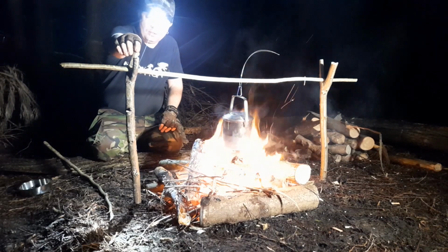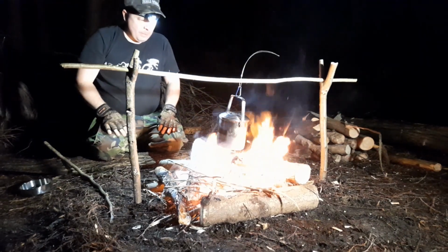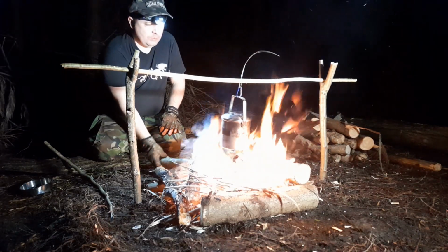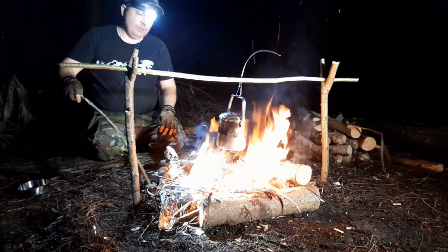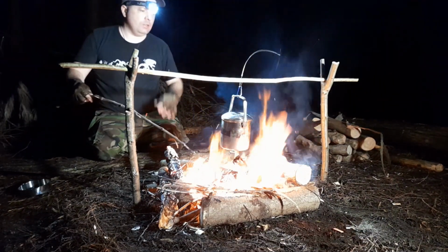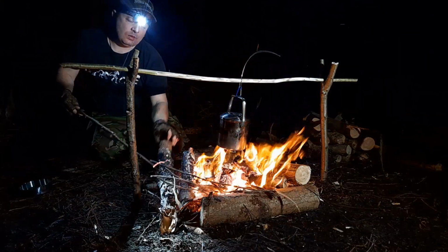So I might see what happens tomorrow. I'll get some taller ones put up. That won't take long to warm your dinner up. No, I don't want it to obviously go too quickly. I can slide it along. At least you can slide it to one side, can't you? It's getting too hot.